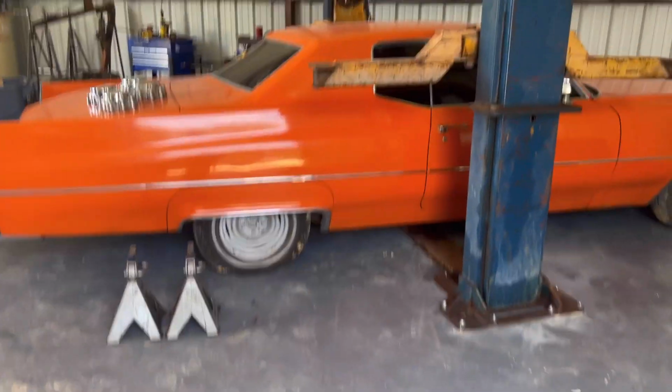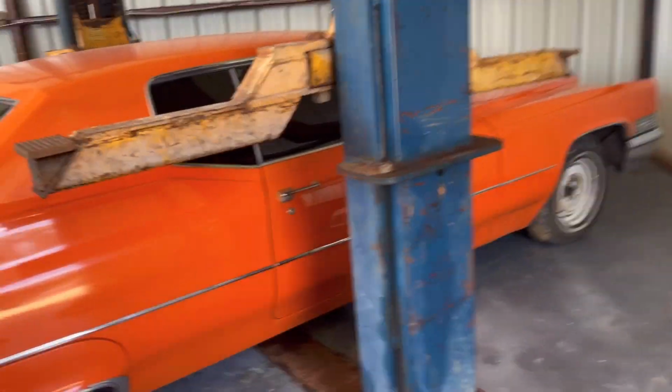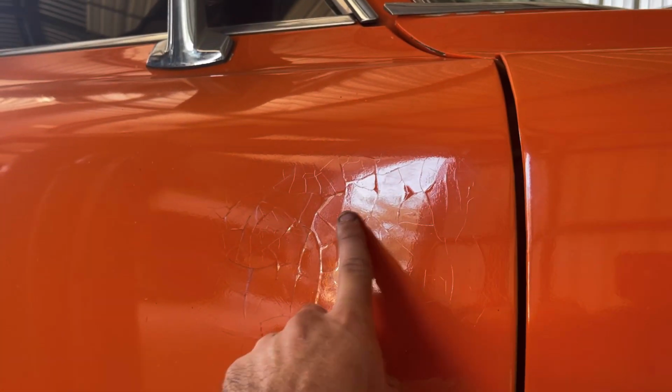1970 Cadillac Coupe de Ville. Pretty good looking car. It's a good like 20 footer. It's good from about 20 feet away.